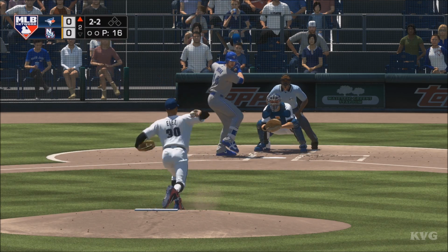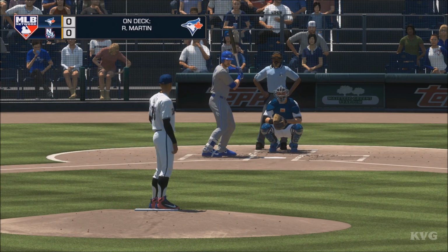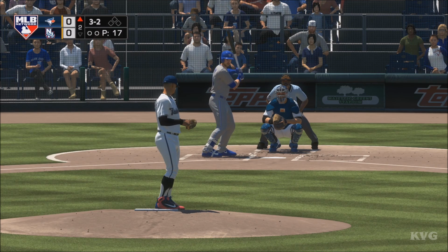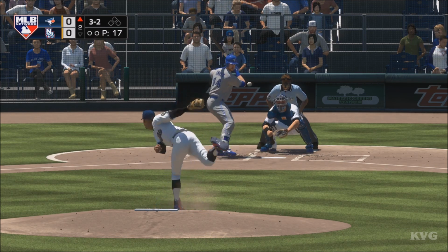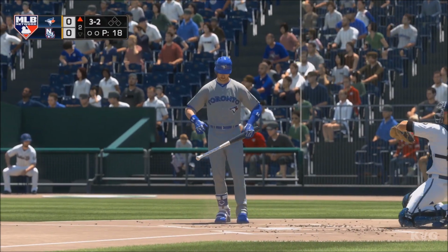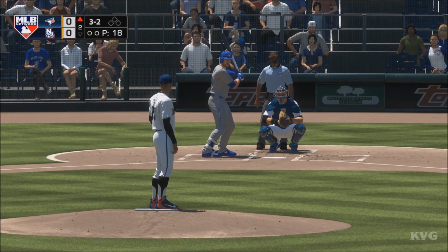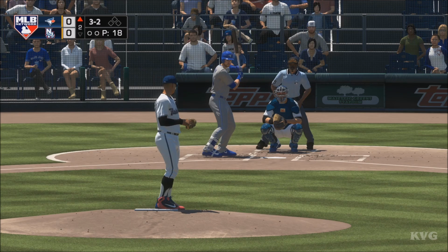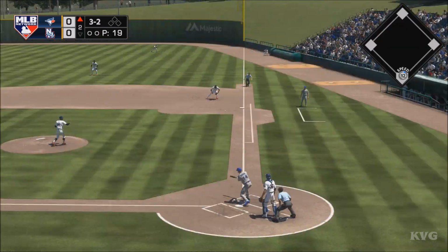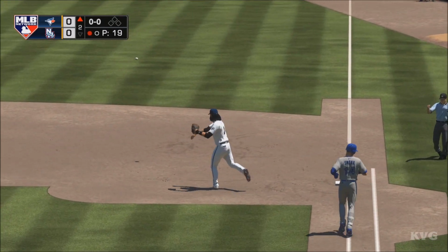Here now the 2-2. Doesn't get the zone. Count full now. The 3-2 pitch. And he fouls this one off. Payoff pitch one more time. And right into the shift. And he'll step on first himself for the out.